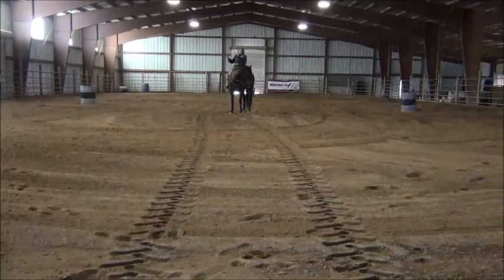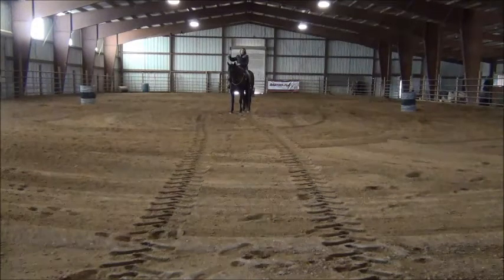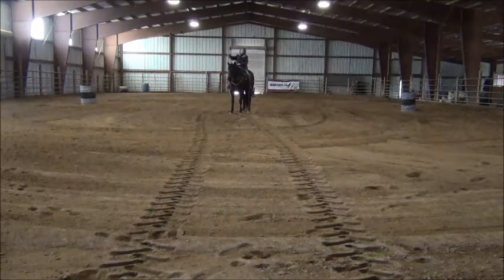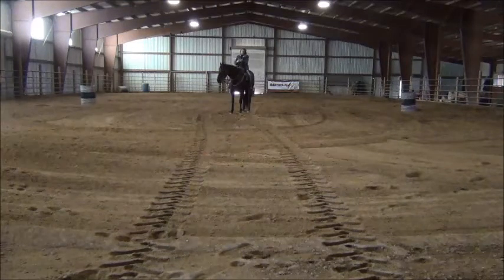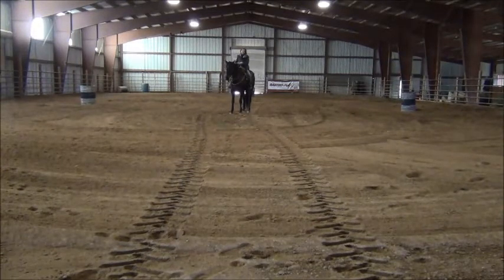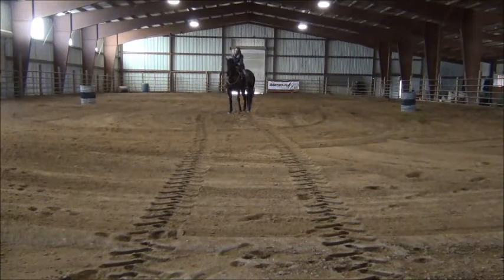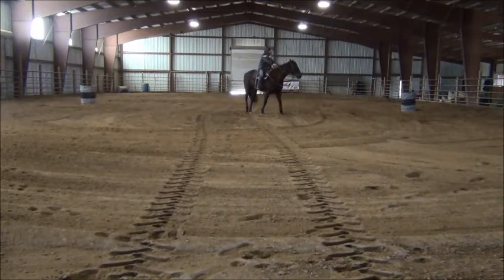If they're trying to rush out of a turn and leave it too soon, that can also cause them to be in a bad position, and then it's really hard work to double them back. But if they're leaving where they should, you should be able to touch that rein and step right back into that turn and double that turn back without any argument from the horse. So I'm going to go through and do some double backs, and we'll see where he's at.